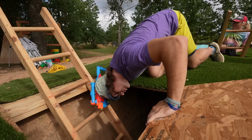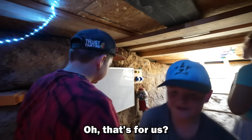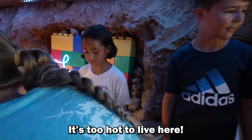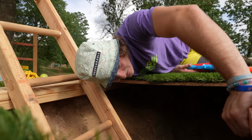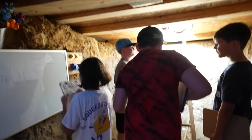All right. Oh, y'all can also take a flower. I made those flowers for y'all. Oh, just for us? Mm-hmm, just for y'all. No, I didn't. It was for decorations. It's too hot to live here. I'm switching the looks from a 5 to a 4. Why? Because that's what I think.